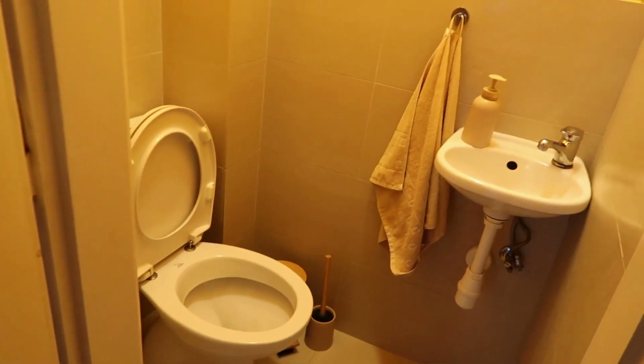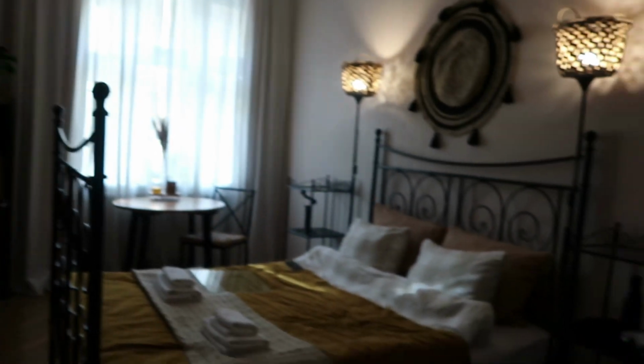But you might be thinking, why didn't you just stay in a hostel? A decent hostel in Krakow in a good location was roughly £30. This only cost me £20 more, so it cost me around £50, in a private bedroom where I can lock the door, I'm on my own, and I just have to share a bathroom and the kitchen. This is what I got.